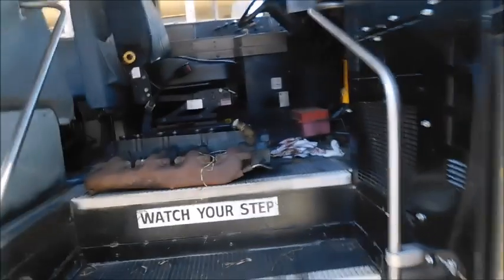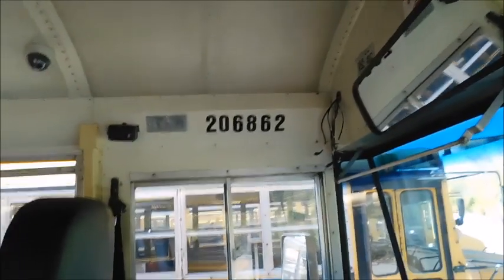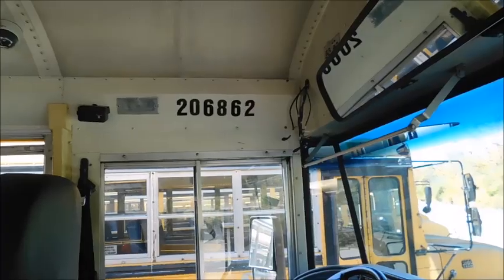Look inside real quick. Probably can't go in too far because I've got parts of an engine here. So there's the back. Looks like it's missing. Oh, never mind. There's the back. There's the asset number, 206862. There's the dash, all that kind of fun stuff.